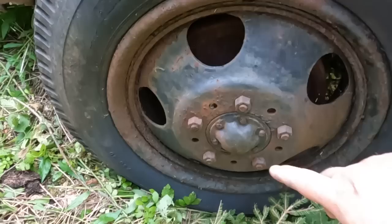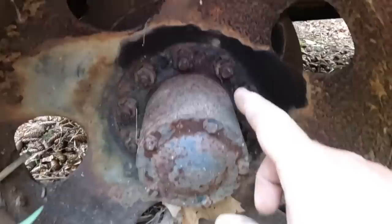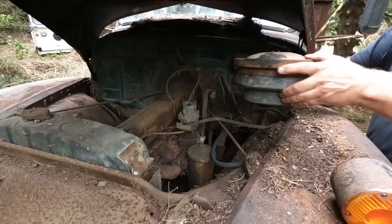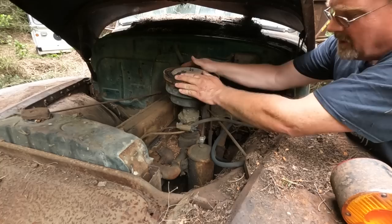It's kind of interesting, on this front wheel, there's 5 lug nuts, but 10 holes on the rim. In the back, there's 10 lug nuts. So the front and the rear have a different number of bolts, but the rims will still fit because all the holes are there. I'm going to put this air filter back on. The damage has probably already been done, but no sense in making it any worse.